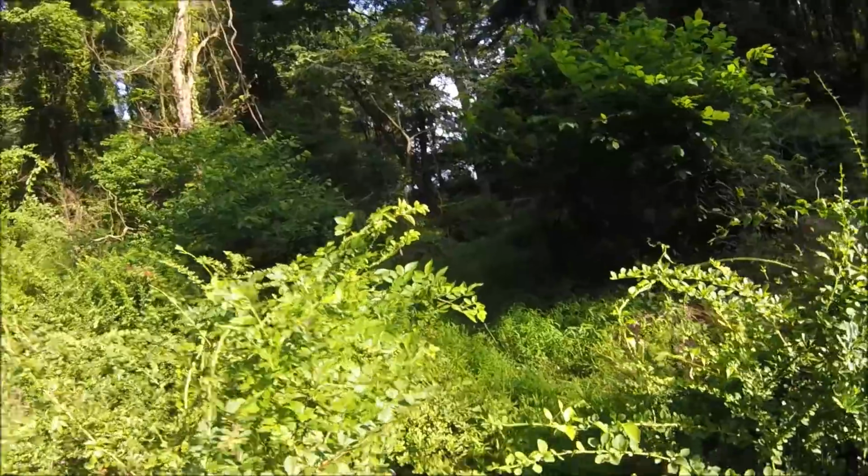Oh, this is going to hurt. This is a barberry bush. Ouch, ouch, ouch, ouch, ouch.